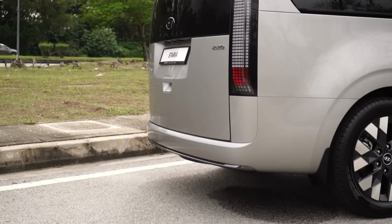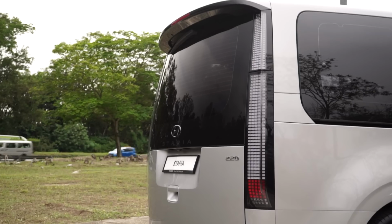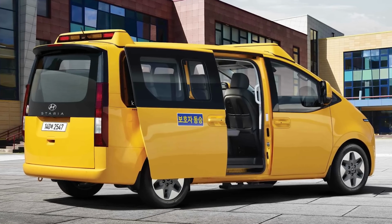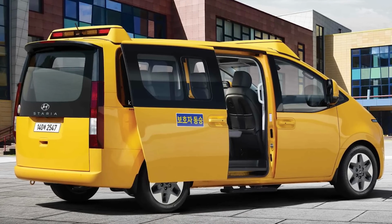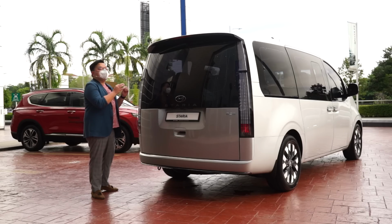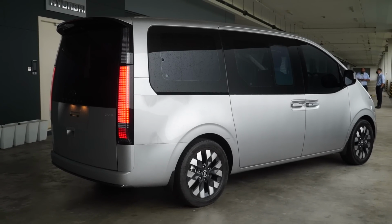At the back here, the visual appeal of the Staria gets knocked back a little bit because here it's very clear that this is based on a van. Now, Hyundai makes various versions of the Staria, from a minibus to a panelled van, so for the look to also work on a luxury MPV is a bit of a stretch. But having said that, it is not without unique features.